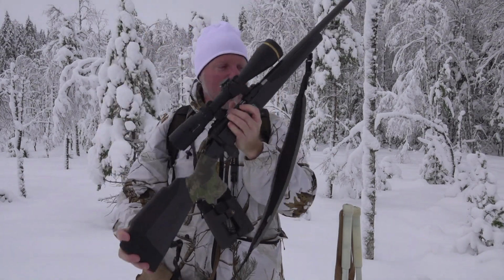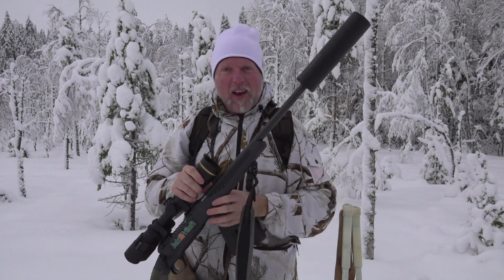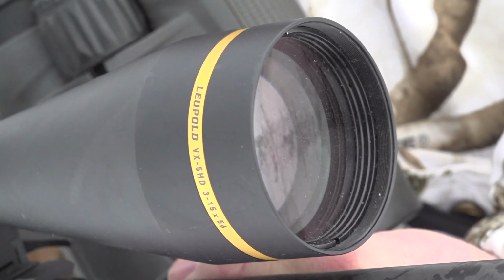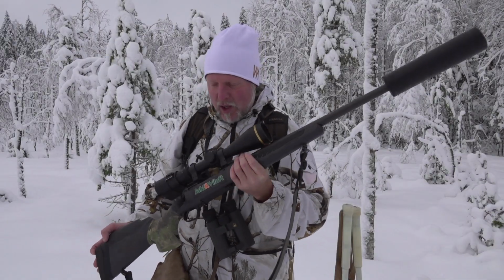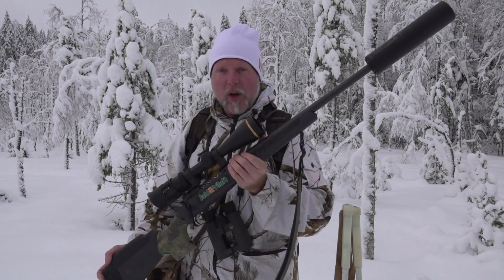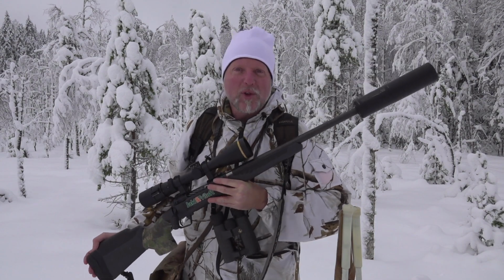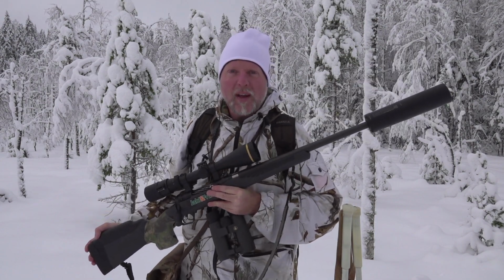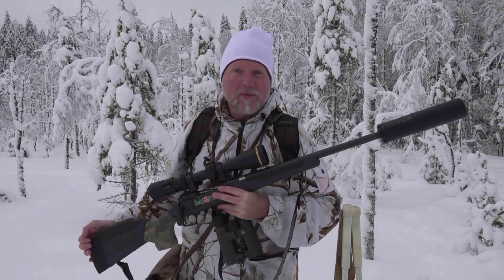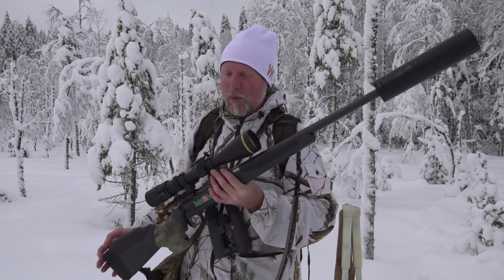My rifle here, this is the Savage 110 ultralight. I really like this, and for this kind of hunting, when you walk for long hours, it's useful to have a light gun. This is in 6.5 Creedmoor. I'm using a Hornady solid point, because when you shoot at these birds, you don't want a soft point or an expanding bullet, because then you will destroy the meat. And I hunt these birds for the meat. You know, they're great eating, so hopefully I will get some.